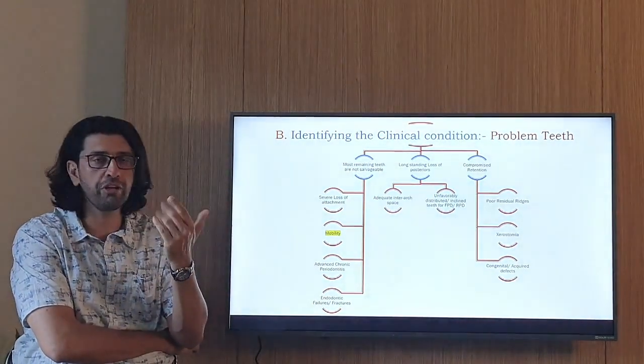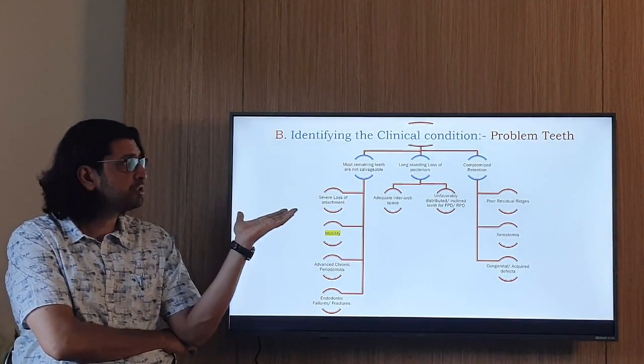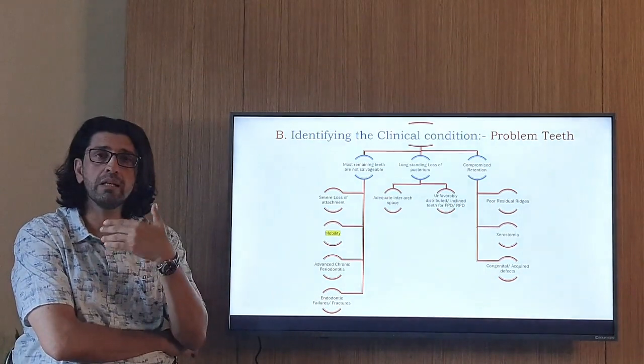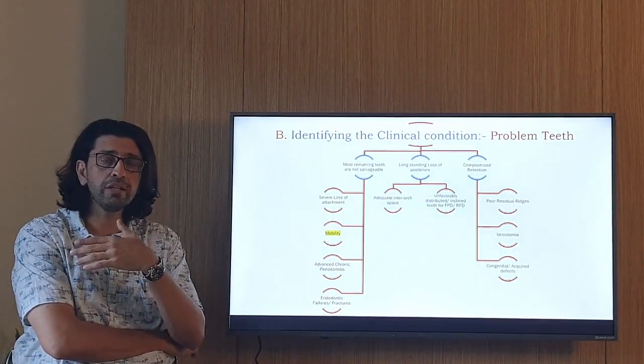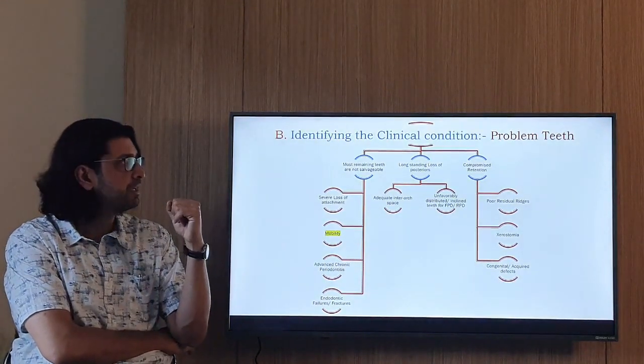That could work out in your favor. But you could also have unfavorably distributed or inclined teeth. That means that the teeth are all tilted or drifted, and so you can't do an FPD or an RPD. So this is how we would identify that.